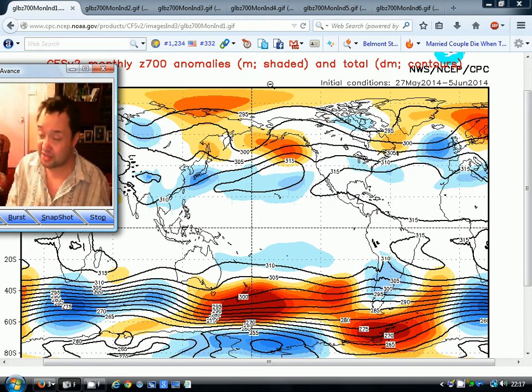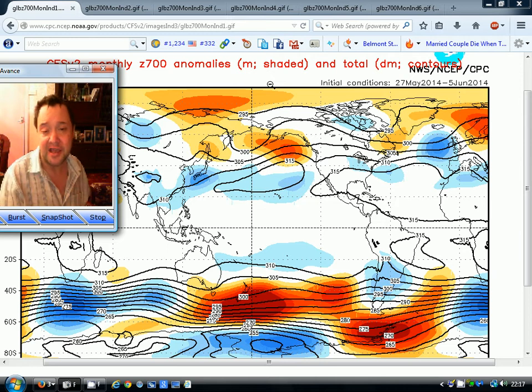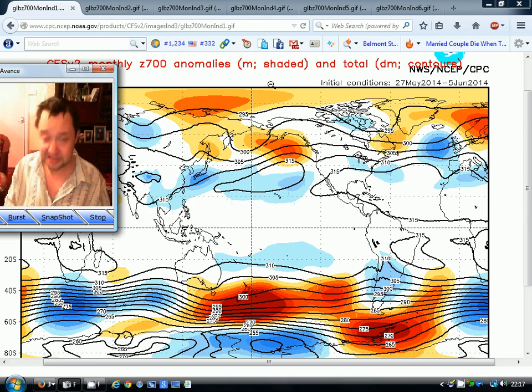What you need to know about the CFS version 2 model is that it's highly experimental. This is just for fun. It's not to be relied upon in any way, really. The charts are there, so might as well use them, but please don't take this too seriously by any means.